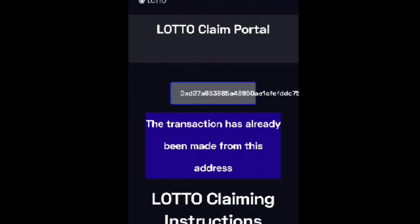Right now, the value of the LOTTO is increasing, like the value is going up. So this is one way to get free money. This is free money for you. Of course, if you minus what you spend on gas fee.